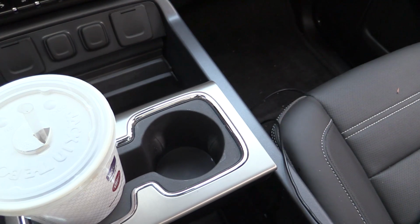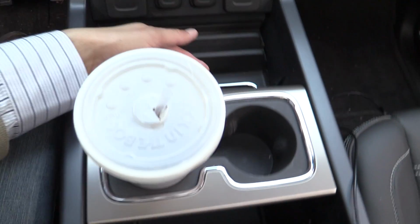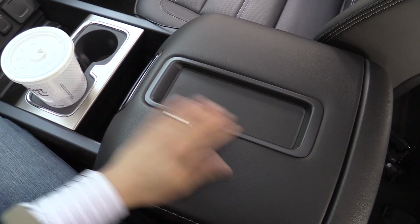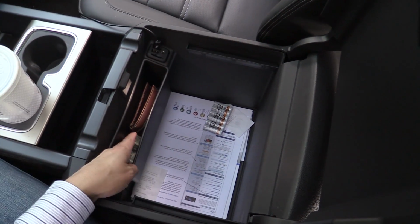If you just sort of navigate that in there and then press down, that will latch into place. And you still have access to this compartment over here as well as the compartment in front. The large center armrest has an area right here where you can place your cell phone. It's a little grippy rubber pad there to help keep it from getting away from you. If we open up this armrest, you'll find a very deep illuminated cubby.